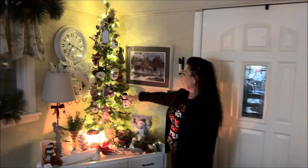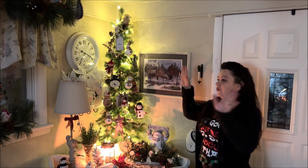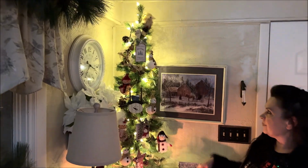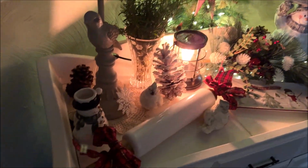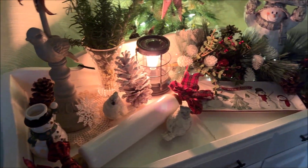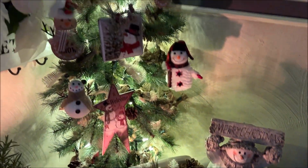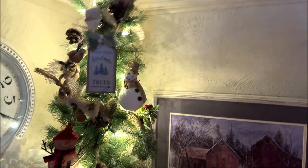And then this tree, this stays up all year, but like I said, I decorate them for each season. So they get snowmen on them. I have too many snowmen. No, I think they look nice. But that's my dry sink stand. I'm really happy with the way it came out this year.